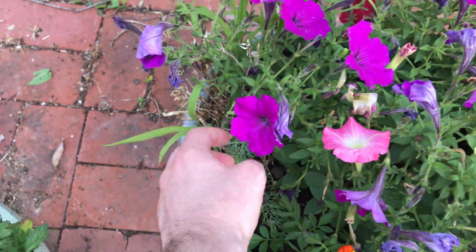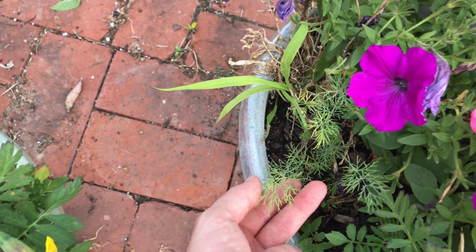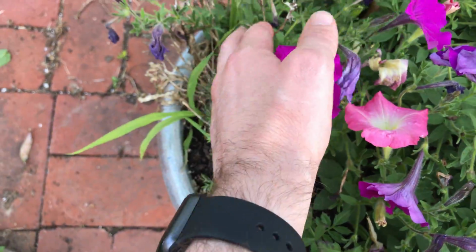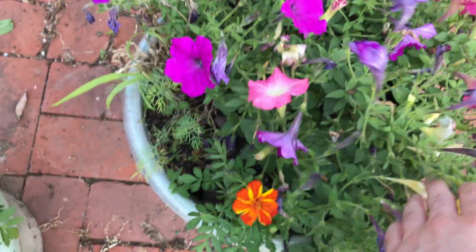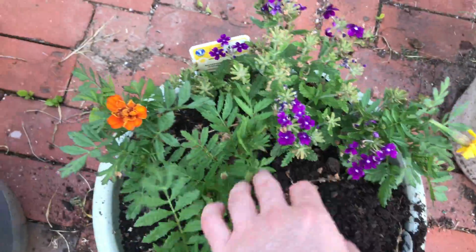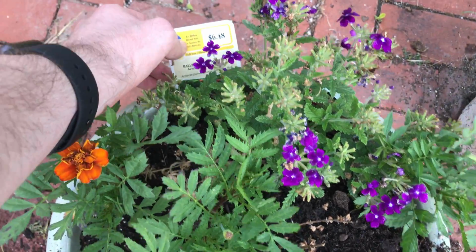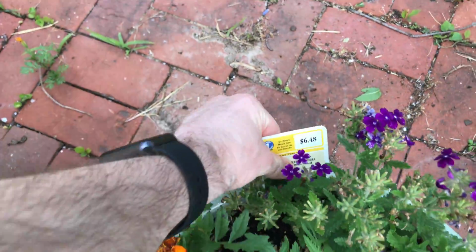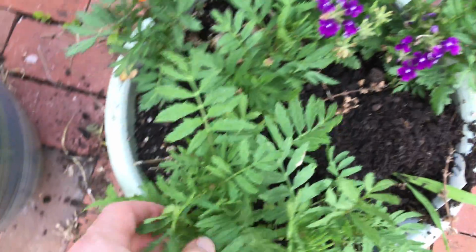And French marigolds again. I actually did have some dill that came back from last year, but it's super tiny. And I don't know what that is. And marigolds. I'm not sure what this plant is. I just thought it looked cool, I guess. I don't even think that's... I don't know what it is.